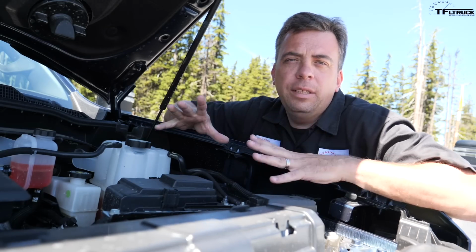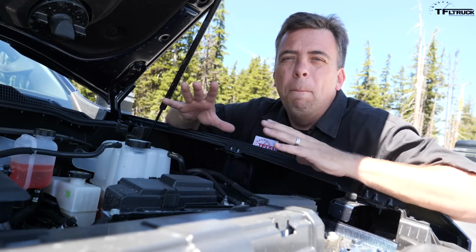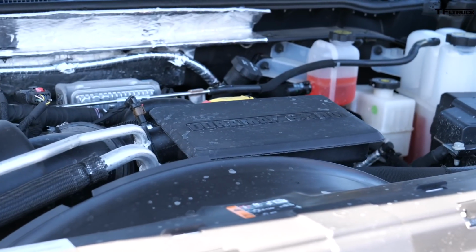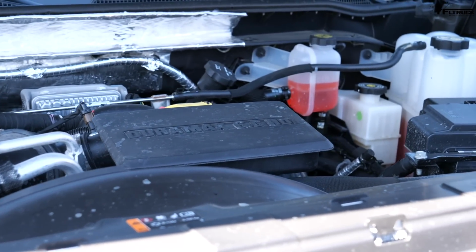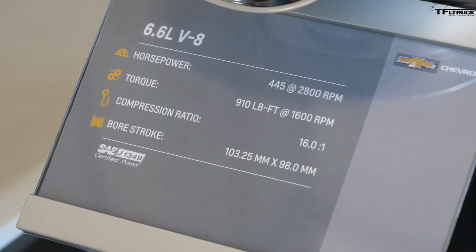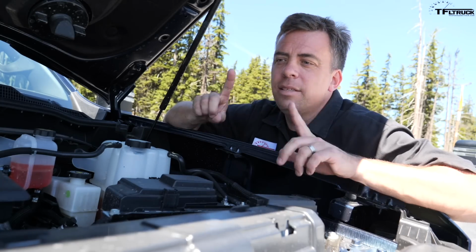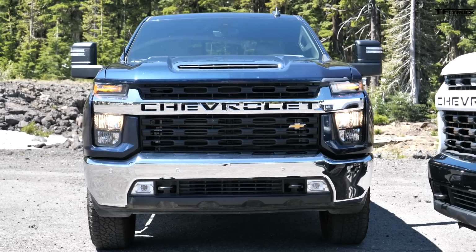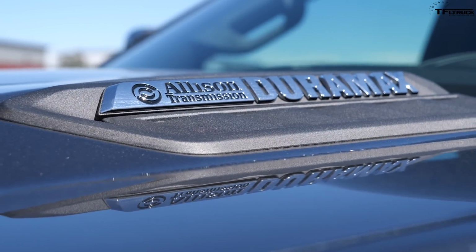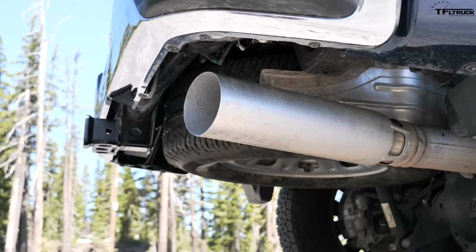GM says that fleet customers like the gas engine, which is why they redesigned it, but if you want to tow maximum loads, you gotta get this diesel. It's still the 6.6-liter Duramax V8 turbocharged diesel, and the rating is still the same as the previous generation, 445 horsepower, 910 pound-feet of torque, but it has improved cooling, the grille is a little bit bigger on the new trucks, and now it's mated to a 10-speed Allison-branded automatic transmission. That's the big change for the new truck.